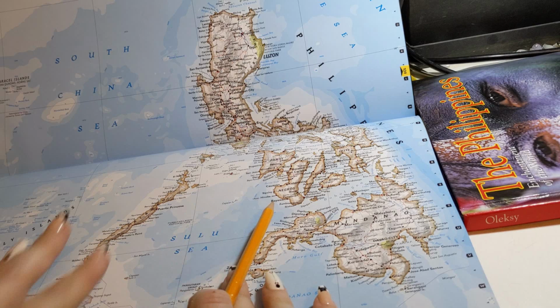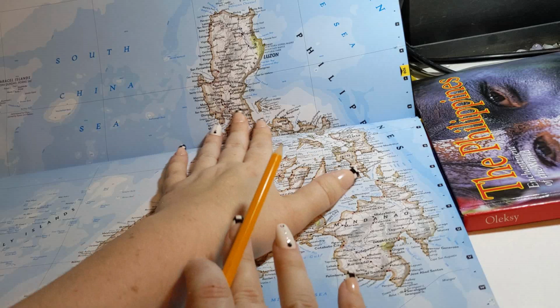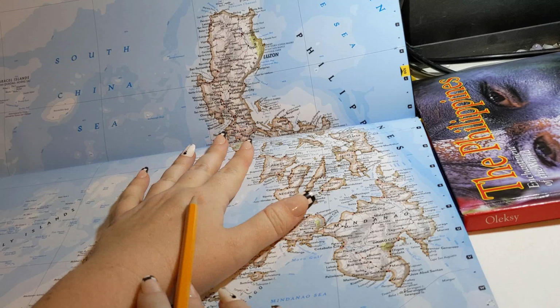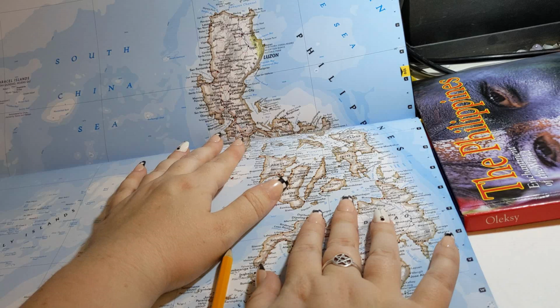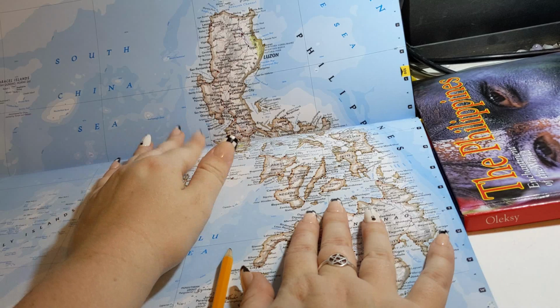So the history of the Philippines is pretty long and complex. I mean, like every country in the world. So, like I always say, this is a brief summation of its history. I'm going to gloss over certain things, definitely gloss over some horrifying things that happened in its history. But it's mostly just going to be a big overview, so don't expect a very detailed deep dive into the history.